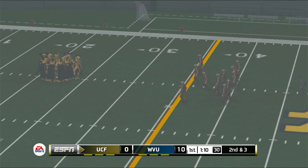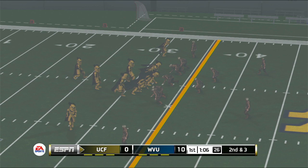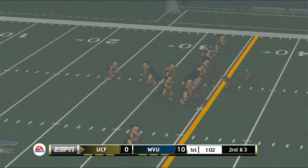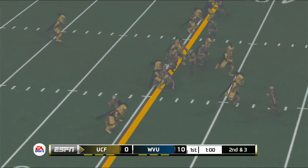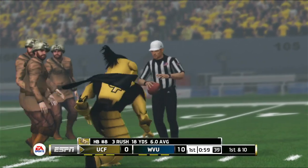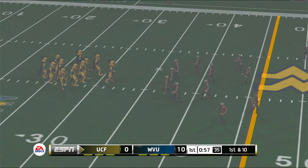They need about 3 yards to get the first here on second down. Pick up a first down with that run from the halfback. If you can consistently get 4 or 5 yards at a pop, you know that you're going to have a functioning offense.